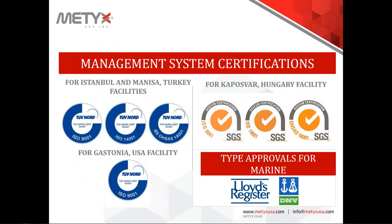Management systems and certifications. The Gastonia facility is ISO 9001, and we're working towards the 14000 and the 18000 as well. Istanbul, Manissa, and Kaposvár factory have those. They've just beaten us to it. You know, we're 2 or 3 years old, and they've been around for a little bit.